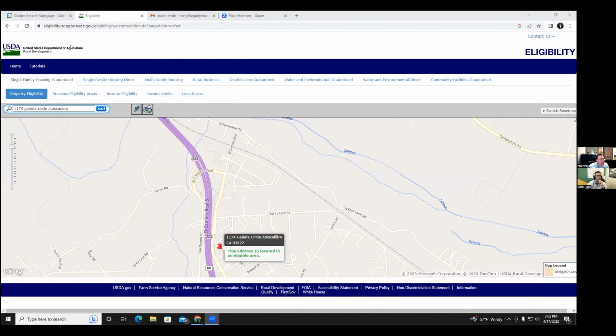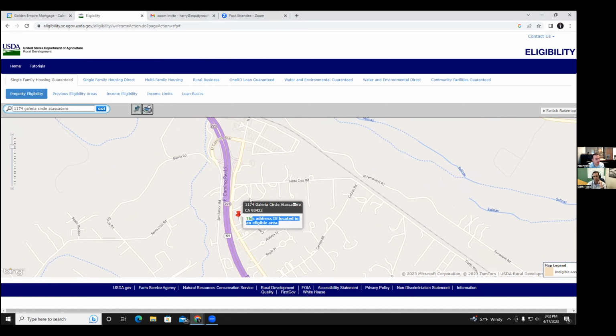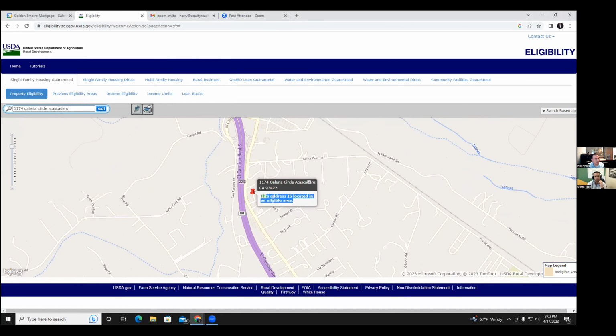This is the USDA website right here, and you would go and type in your eligibility. So you search the property. For instance, we wanted to look at this property on Galleria Court, 1174 Galleria Court in Atascadero. Once you type in the address, you can see right here that this is located in an eligible area, meaning that this would be eligible for a USDA loan.